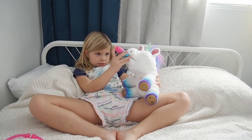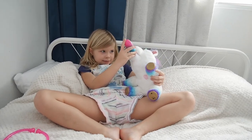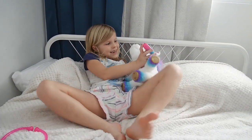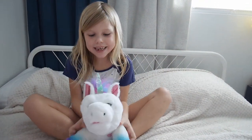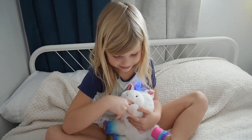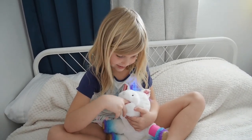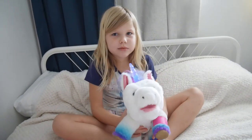Bye. Does the unicorn want to say bye? Bye bye. Bye bye. Are you better? She's better? Wow. Bye bye. Bye. She's sucking your finger. Aw, that's sweet. But she's still blue. She's so blue.